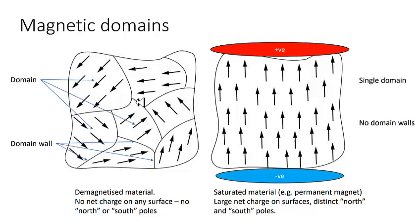So here is a depiction of a permanent magnet. Now in a permanent magnet, in a saturated material, most of the magnetic moments in the material are pointing in the same direction. So this would be north and this would be south if this was a permanent magnet. Here you can see that since all the magnetic moments are pointing in the same direction, there can be no domain wall by definition of the term domain wall.